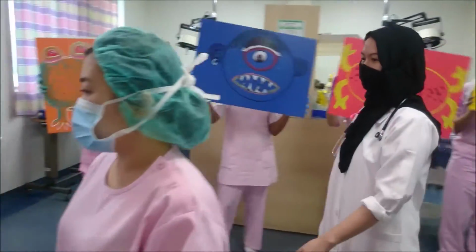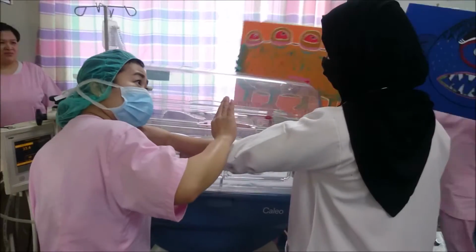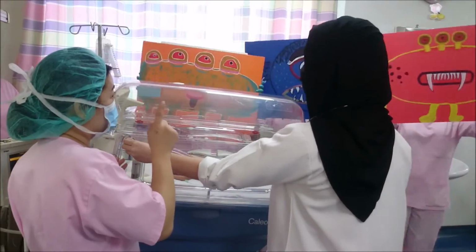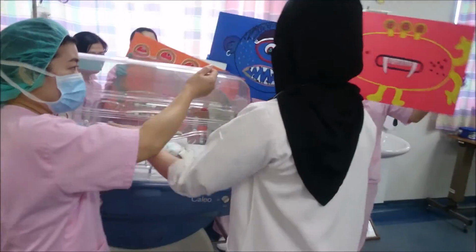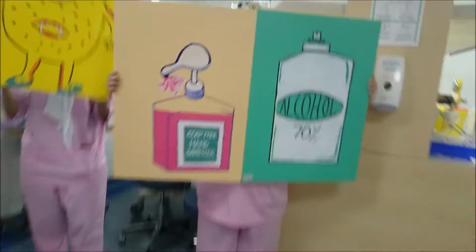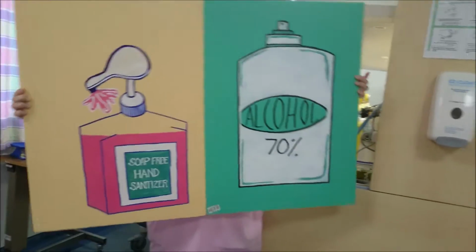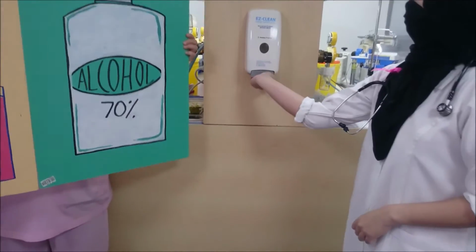After one baby, she goes to another baby to examine, but the nurse stops her again. She reminds her to do the hand rub before touching the other baby. So the doctor goes to the nearest hand rub. She applies a palmful of the product in a cupped hand, covering all surfaces.